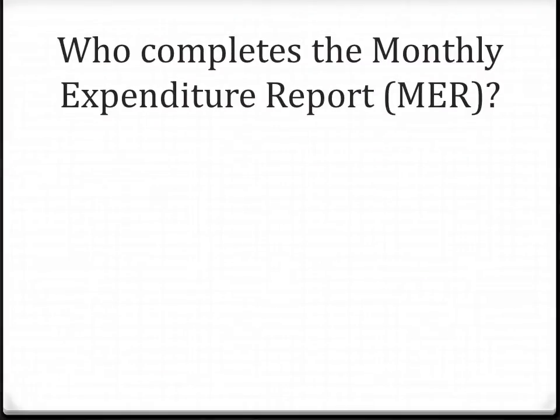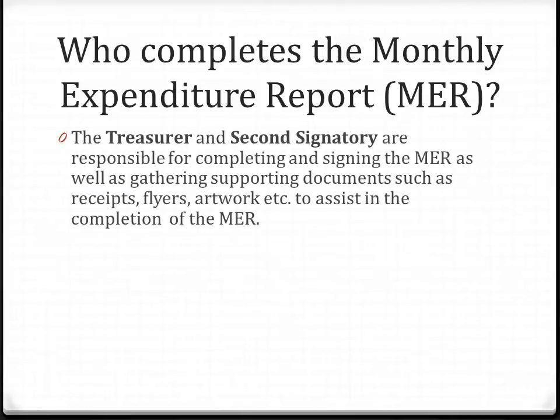Who completes the Monthly Expenditure Report, or MER? The Treasurer and second signatory are responsible for completing and signing the MER, as well as gathering supporting documents such as receipts, flyers, artwork, etc. to assist in the completion of the MER.